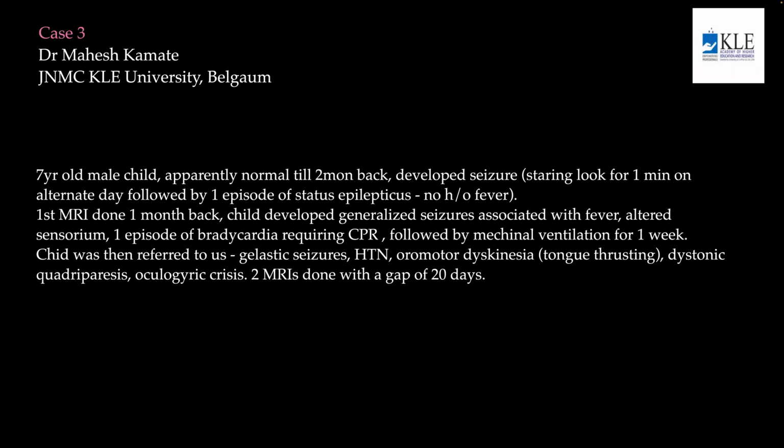Yeah. So this is a 7-year-old male child who was apparently normal till 2 months back and developed an episode of seizure, which was lasting for about 1 minute on alternate days, and it was followed by status epilepticus, but not associated with fever. A first MRI is there, which was done 1 month back. Then the child developed generalized seizures, which were this time associated with fever, with altered sensorium. The child developed 1 episode of bradycardia, which was told to us that they needed CPR, following which the child was on mechanical ventilation for 1 week.